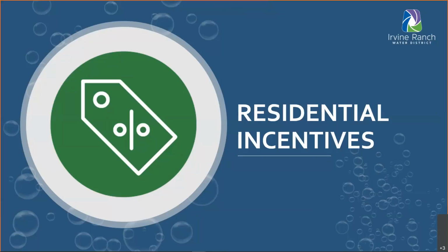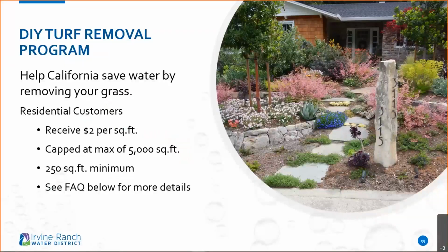As far as residential incentives, we do have our turf removal program. Right now, it's $2 per square foot of grass that you remove, and up to 5,000 square feet maximum. And there's a minimum square footage.